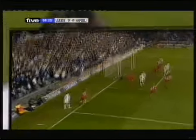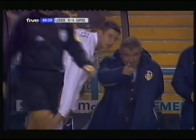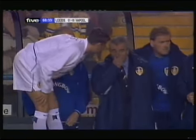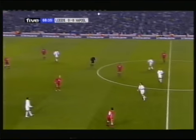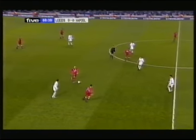Leeds are going to make the substitution any moment now. It won't be Harry Kewell to go off. I can assure you of that. Michael Bridges came on here after his first team comeback as a substitute against Zaporizhzhia. Came on at the weekend too.